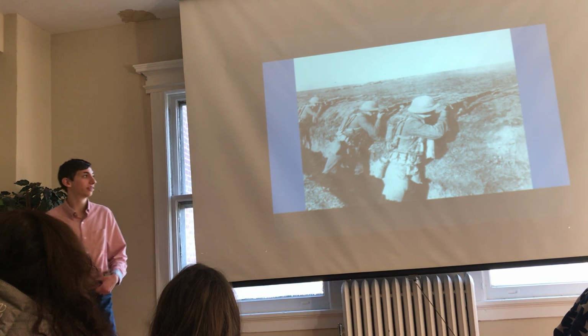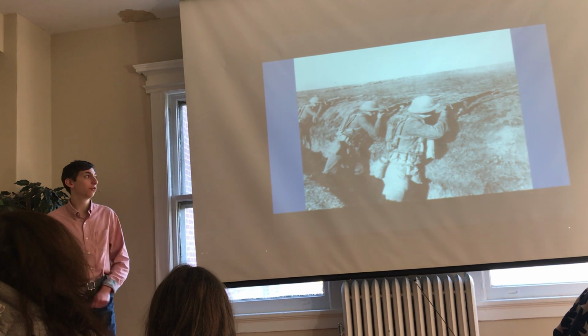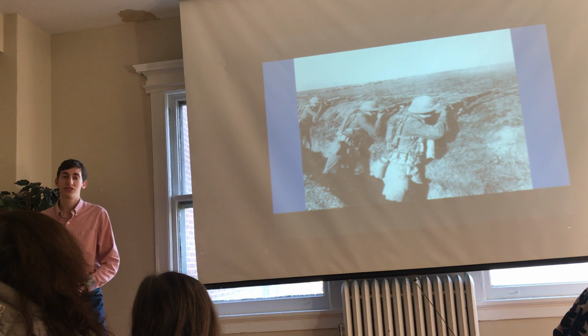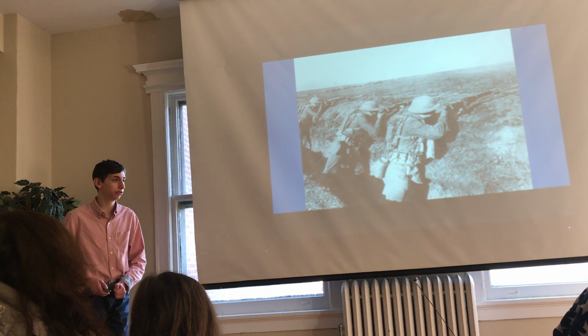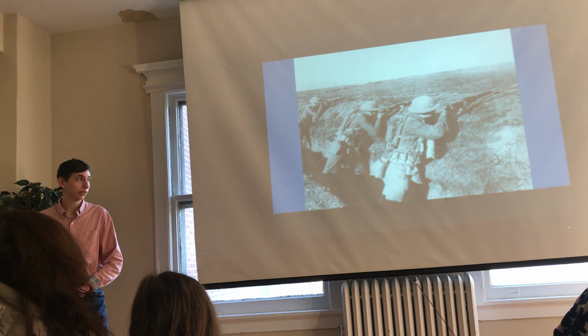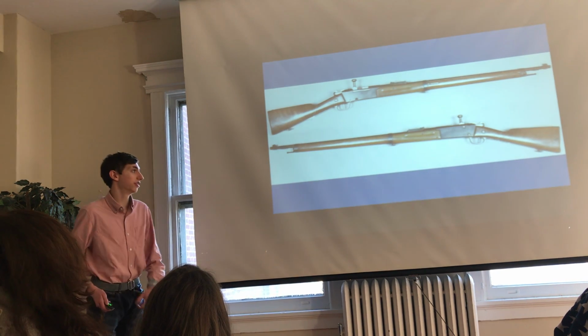But the first weapon we're going to talk about, we're going to start out very basic: the bolt-action rifle. Now this is what almost every foot soldier in the Great War used. It wasn't some sort of automatic weapon, it was just a bolt-action rifle. So I'm actually going to skip ahead a bit. I'm going to start with this one.